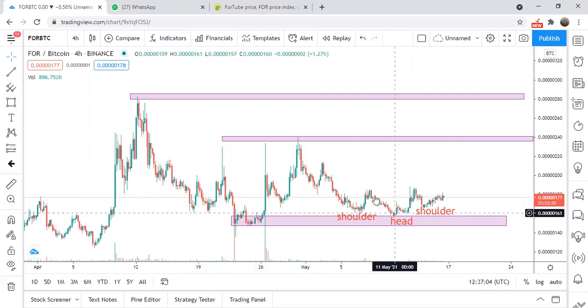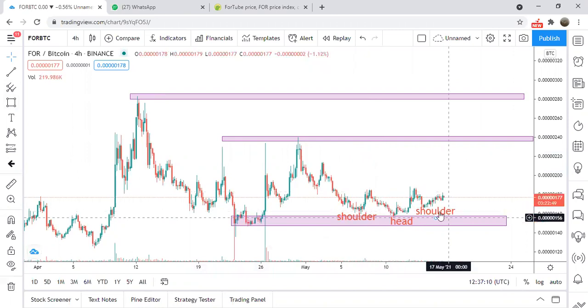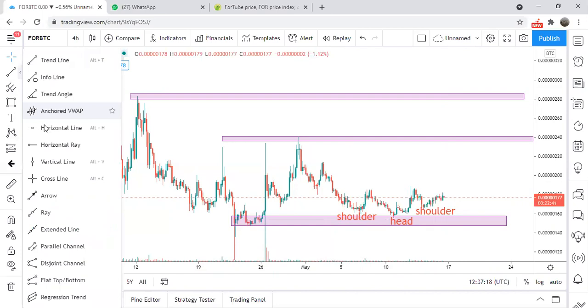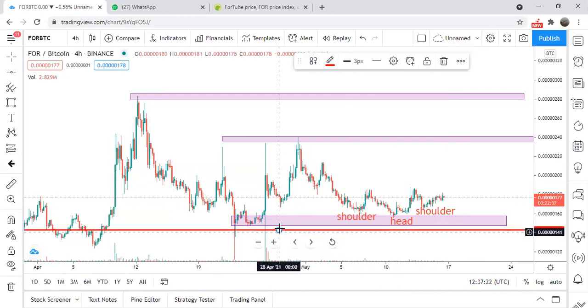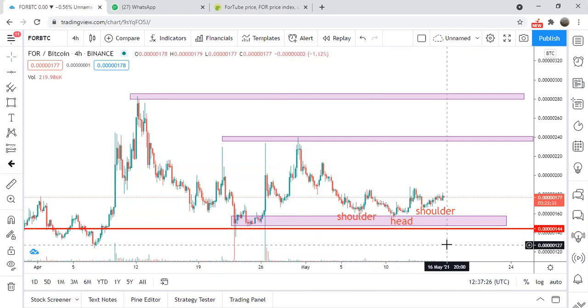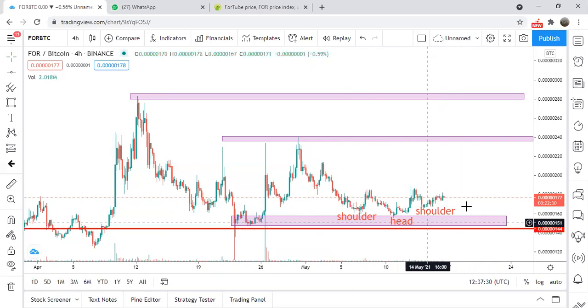Now, where do you stop your loss? Let's say this market goes against you. Let's assume it doesn't work the way we plan it to work. This is where you take your loss. I'm going to use a straight line to do that. Stop loss at this junction. If a candle should close below this support area, take your loss and get out of the market. But I'm not expecting the market to do this.